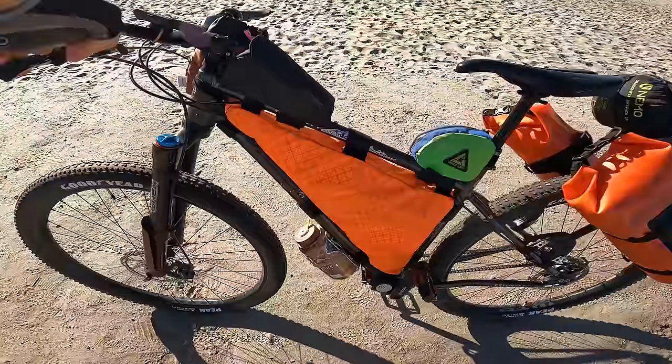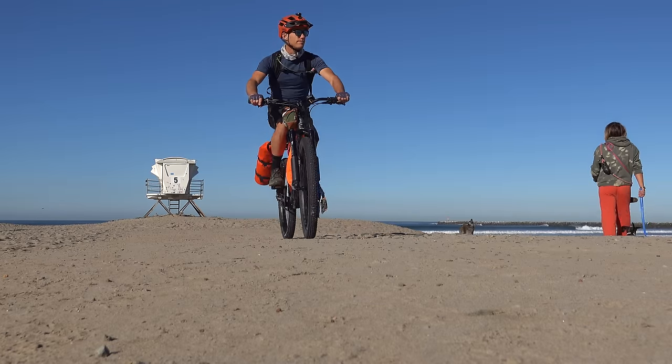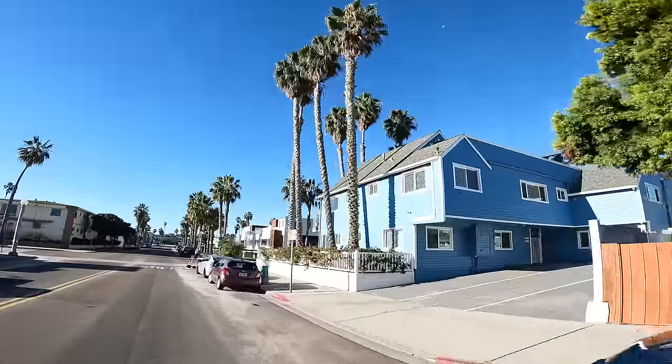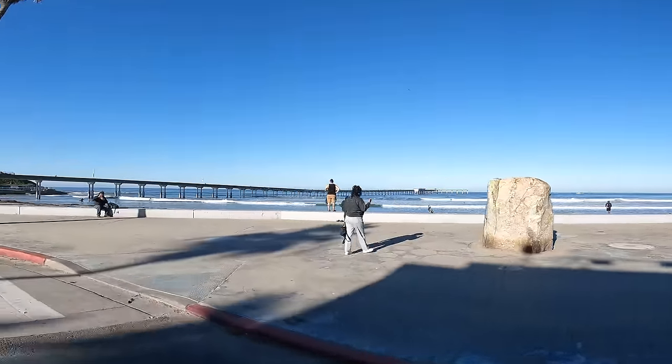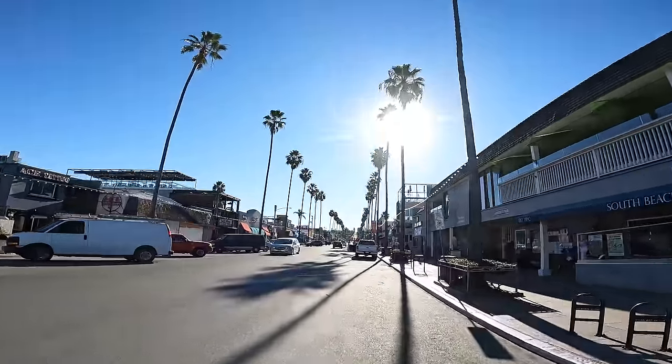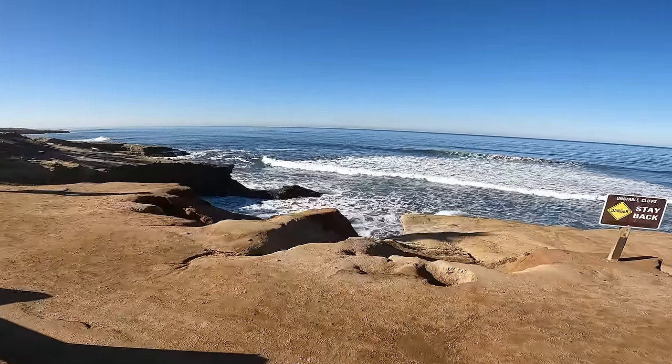Woohoo! All right, there's my beautiful Priority 600X all dressed up. Let's go. Let's start this thing. I'm ready to pedal. Up and over some mountains and into the desert and sleep under the stars. Let's go take one more look at the ocean. Check this out. Woo.